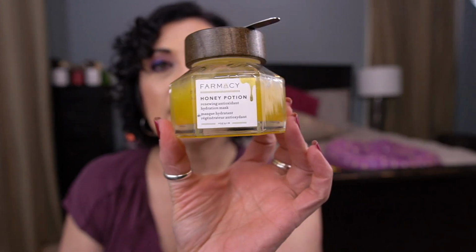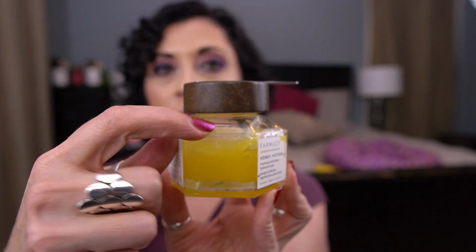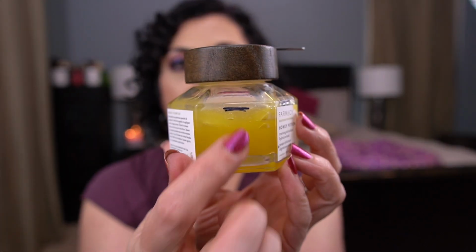The next prompt is Winnie the Pan, and I chose the prompt Pooh, who loved honey. So I brought in the Pharmacy Honey Potion Renewing Antioxidant Hydration Mask. It's this one here. My goal for this is to use half of the item. I started out up here, if you can see my line. I did not mark this, so let me mark it right now. I am currently down here.